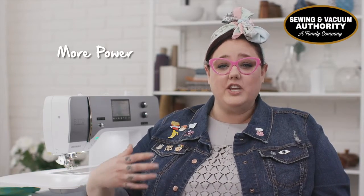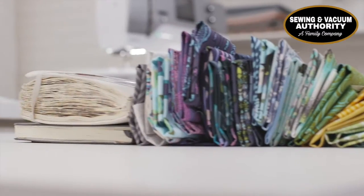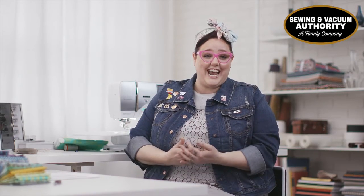Berninas are quiet and consistent and powerful machines, and that you can get that much power without the noise of the power, I think is a beautiful thing. That is what quality in a sewing machine means to me. It's less work for me, more work for the machine, and if the machine can handle it, then I don't have to worry about it.